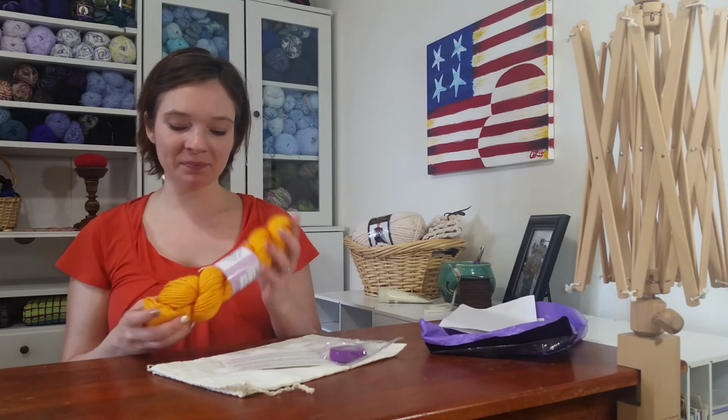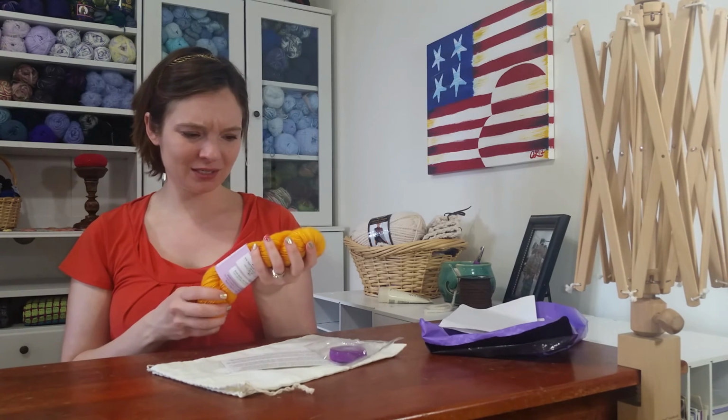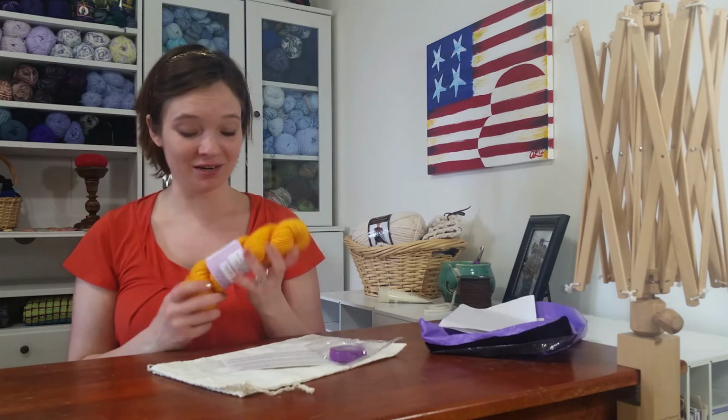In the meantime, I am going to go play with this gorgeous, squishy silk yarn. Sunshine and happiness in a skein of yarn, y'all. Right here. This is it.